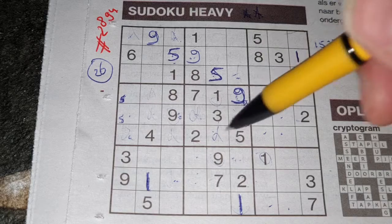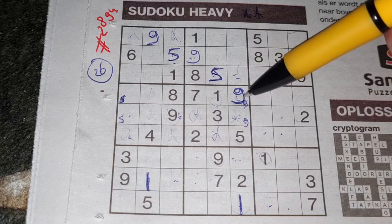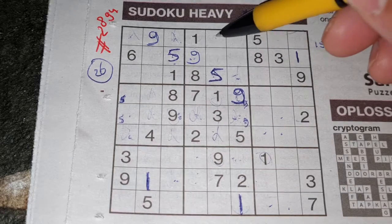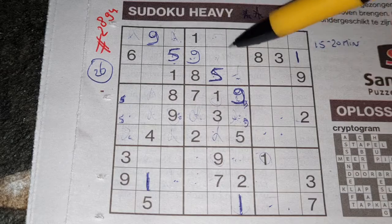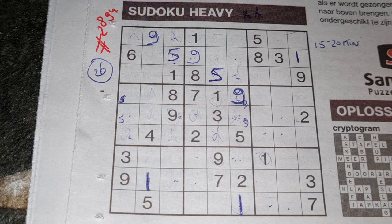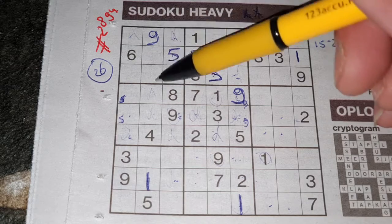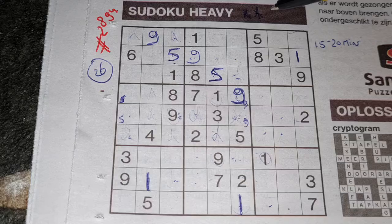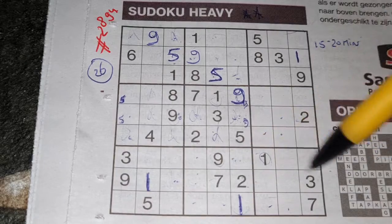How about 8, 4, 6? All right. 2, 4, 7. Well. Think. 4, 4, 4. Yeah. 3, 3, 3.